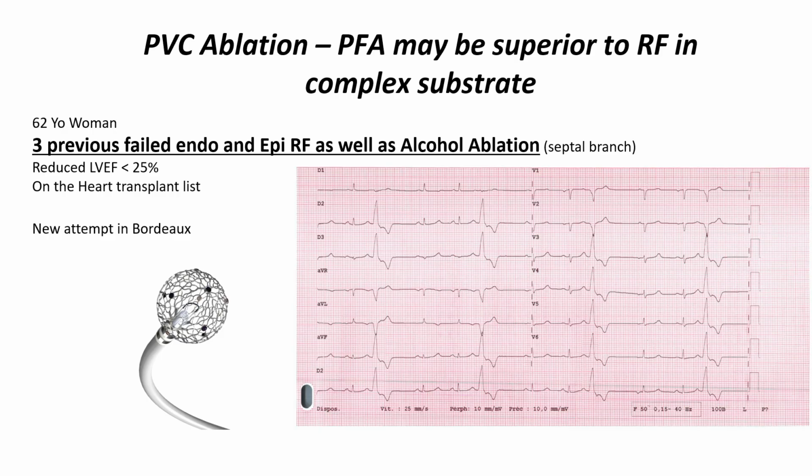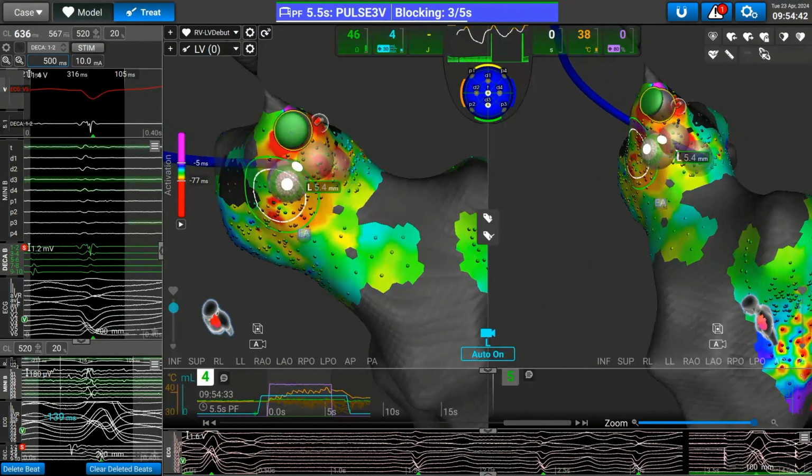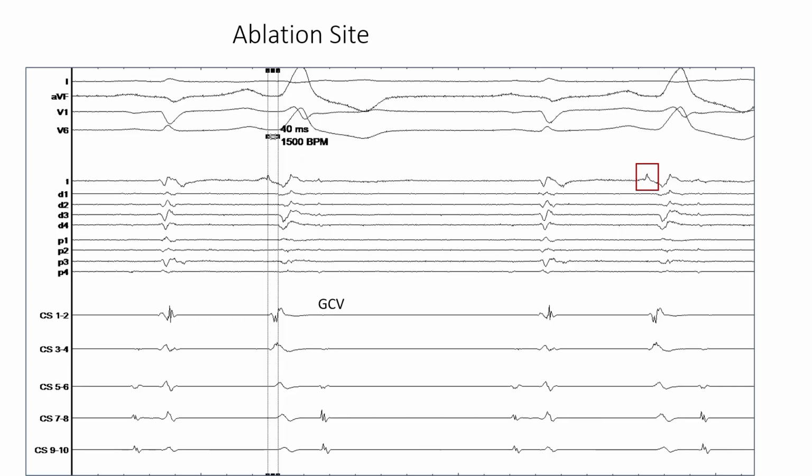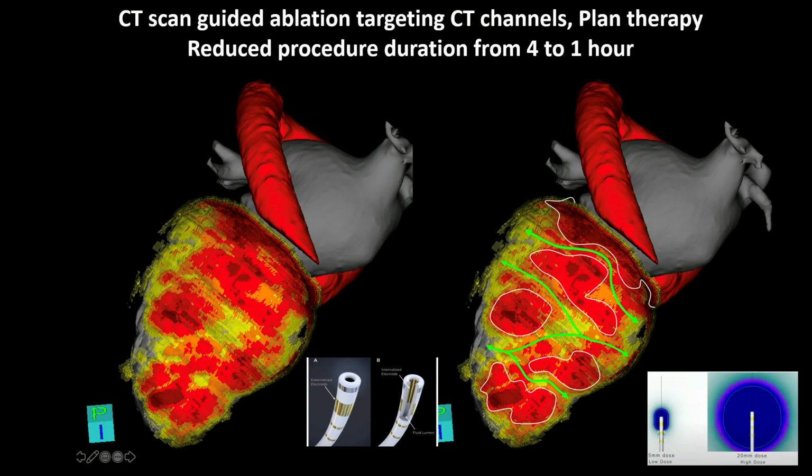And we did an attempt with PFA that we ended up to deliver in the aortic wall, because this was the closest area we could reach to the mid-wall origin of the ectopics. And these tissues are abnormal, surely intrinsically, but particularly after all these ablations and etc. So PF did well, and this is the first delivery gone. Never happened to that woman before.